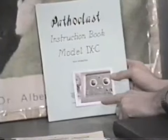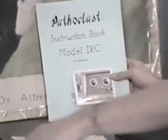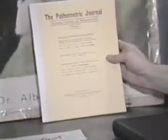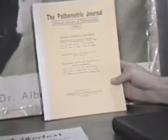Some people just like to read about this type of material, and some people like to try to reconstruct it in their researches. Although we feel that we're going to show further developments which may remove the need for building any of this type of thing. And here's the Pathometric Journal, Universal Society of Pathometrists.